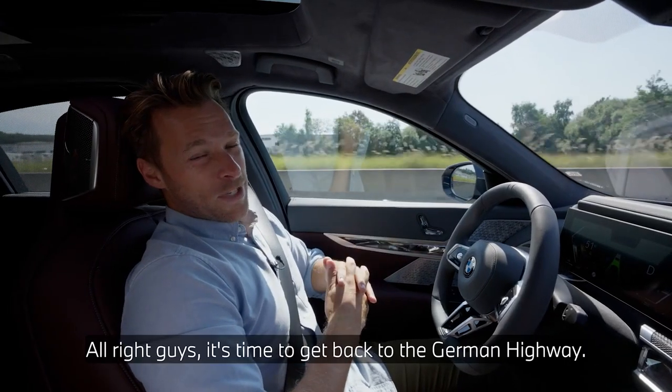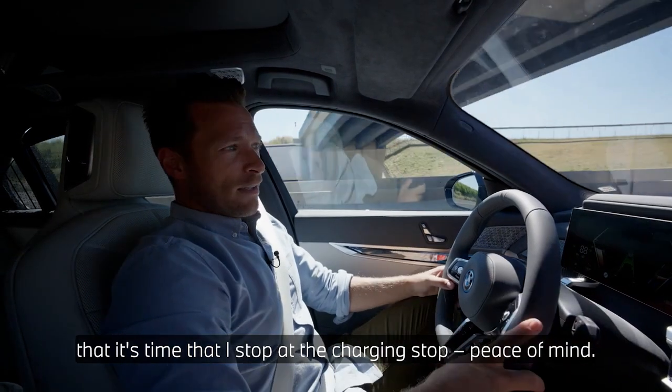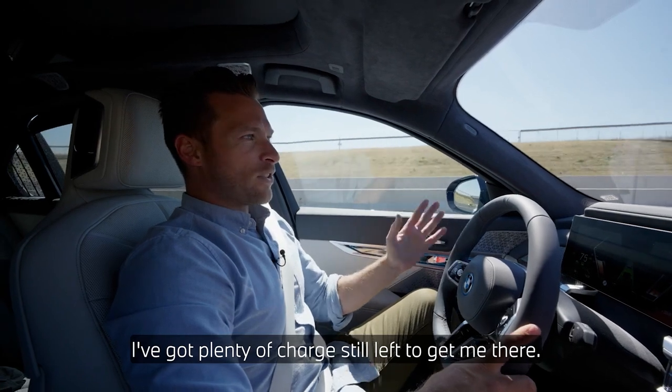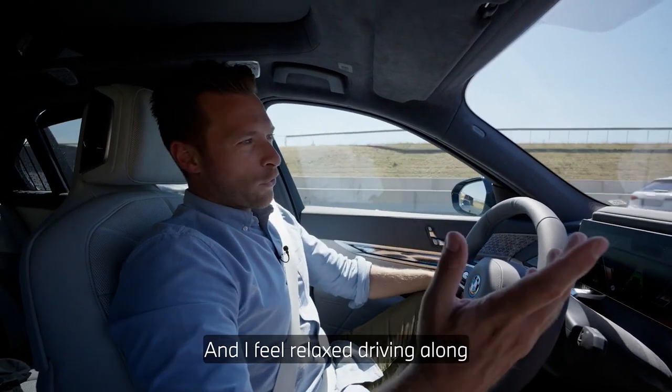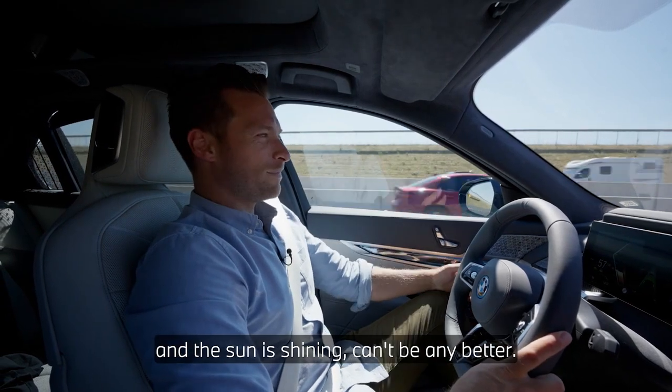Right guys, it's time to get back to the German highway. So the e-route function has alerted me that it's time that I stop at the charging stop. Peace of mind, I've got plenty of charge still left to get me there, and I feel relaxed driving along, and the sun's shining. Can't be any better.